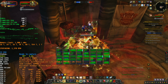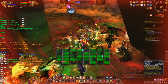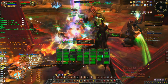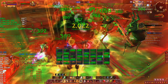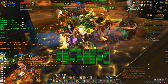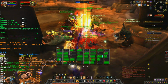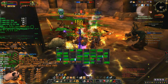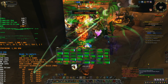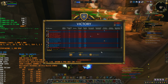Alright, finally some action. We are full of spells. As you can see, the GPU is now at 99%, so we are still having 125 FPS, 82 1% low, but it's still playable. And again, keep in mind that we have this level of performance mainly thanks to the CPU, because if you have an older generation, you will not by any chance have this level of FPS in this situation. And we even get the victory.